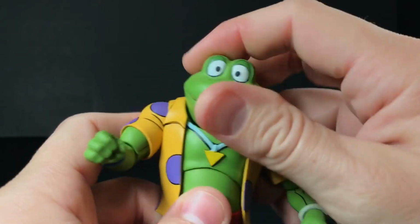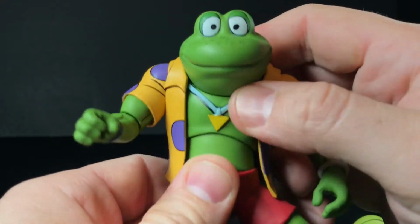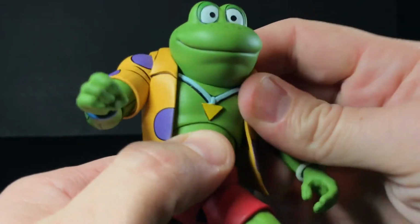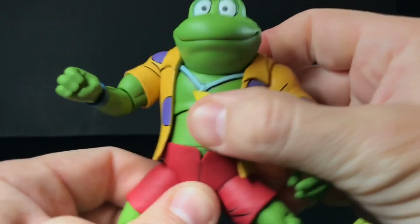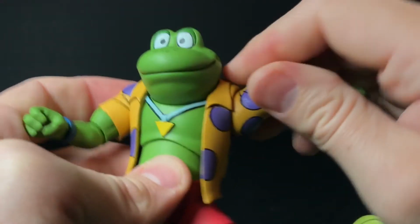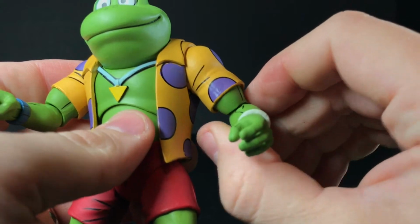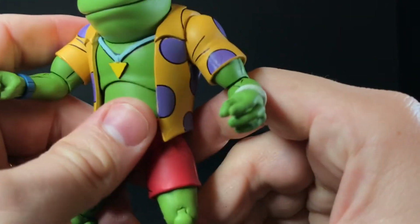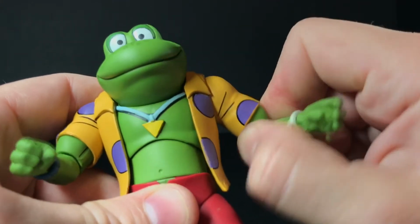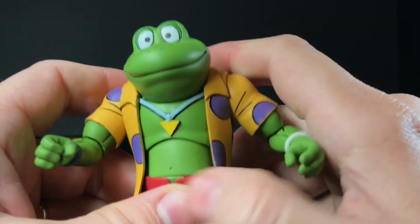So for articulation, like I said, you have the ball joint in the head. You have a ball joint here in the torso, so you can rock him back and forth a little bit, but not too much. He mostly has rotation there. You have a cut right across the waist, so you can rotate him there. In the shoulder here, you have a swivel and a hinge. Here you have a cut right at the bottom of the sleeve, and this is the part where I was having some trouble. For whatever reason, I had the hardest time getting these bicep swivels to get started. I tried warming them up, and that only worked with one.